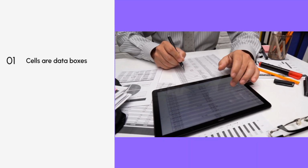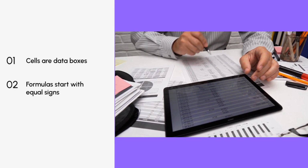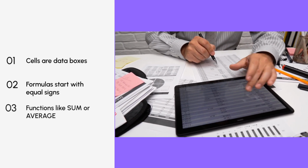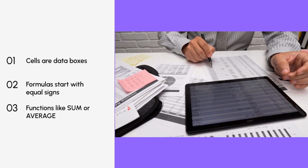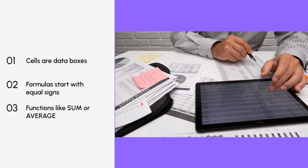Let me break down the key parts you need to know. Cells are the individual boxes where you put information. Each one has a name like A1 or B4. Formulas are your math helpers that start with equals signs. Functions are built-in shortcuts like SUM to add numbers or AVERAGE to find the middle value.